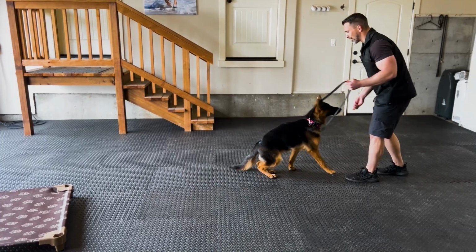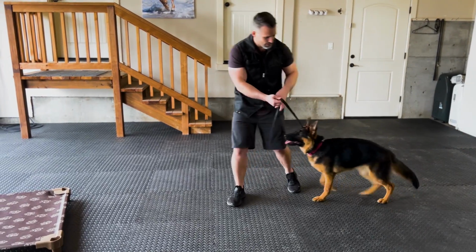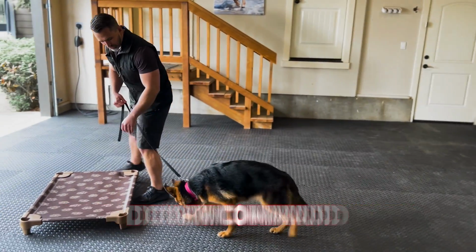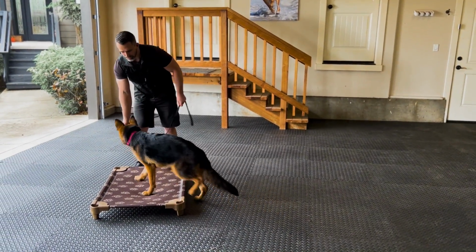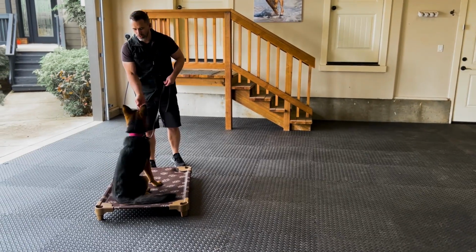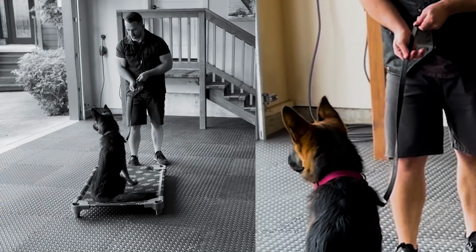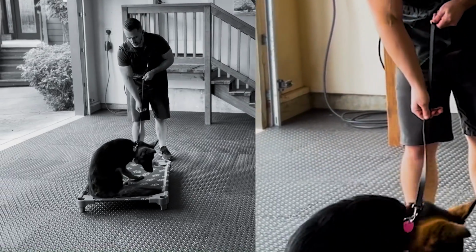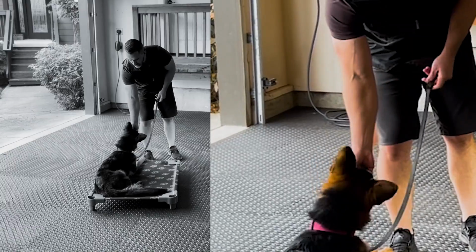Free. Good. That one might have been a little bit early, but that's okay. Come on, baby. And now I'm going to work on the down. I'm going to use the climb bed. Come on, baby. And I want her to be able to go down when I signal with my hand. So this is a technique I like to teach, which her owner has been working with her on as well. So she's ignoring this. I'm just going to go all the way down. Free. Very good. Excellent work.